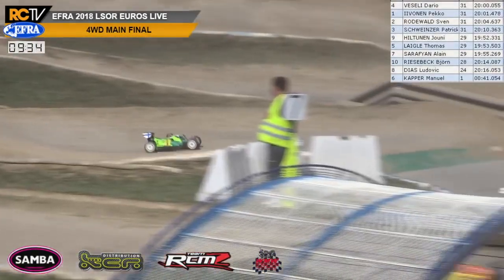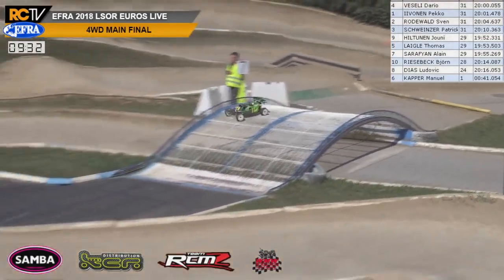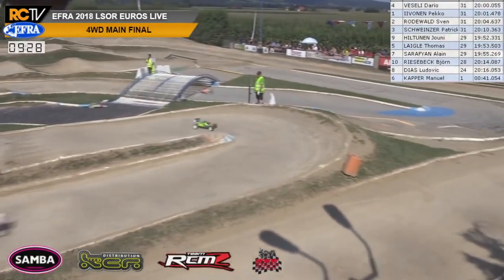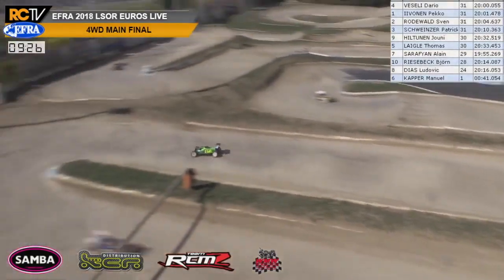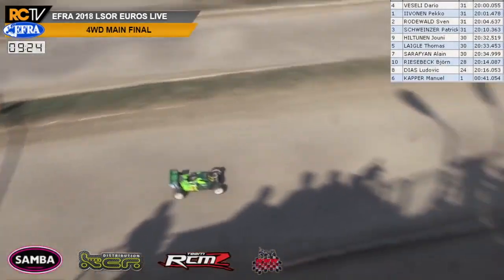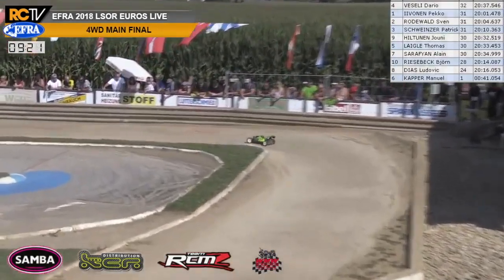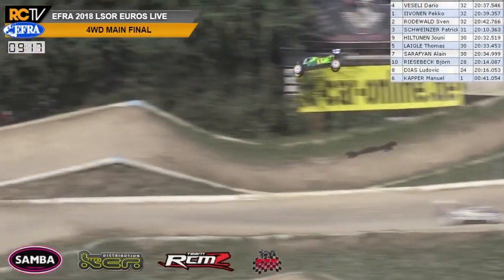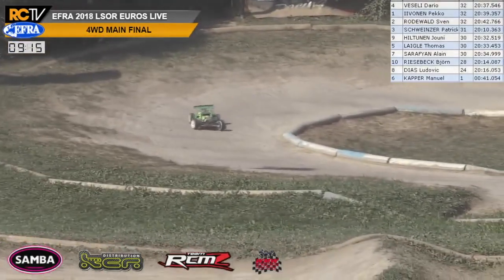It's getting as close as it can be without them getting in each other's way. Vasily leads. They're bumping up and over. So let's see if we can get both cars in shot, Ash, as they come round. Next time round, there is Vasily, and there is Evenen, and the gap has changed to 1.8 seconds, so a slight advantage for Vasily.